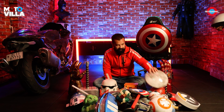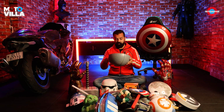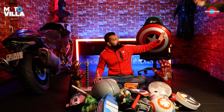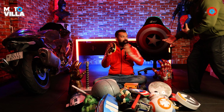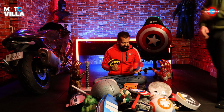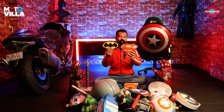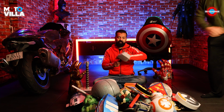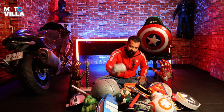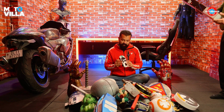It's pretty nice. Okay, this is the Death Star, if I'm not wrong. And of course this also lights up. Oh, Batman and Superman, that's called the epitome of humility, basically. So Batman and Superman. Another Thor, Mjolnir, and this one is supposed to go half inside the wall. Then we have this. This one doesn't have a battery.